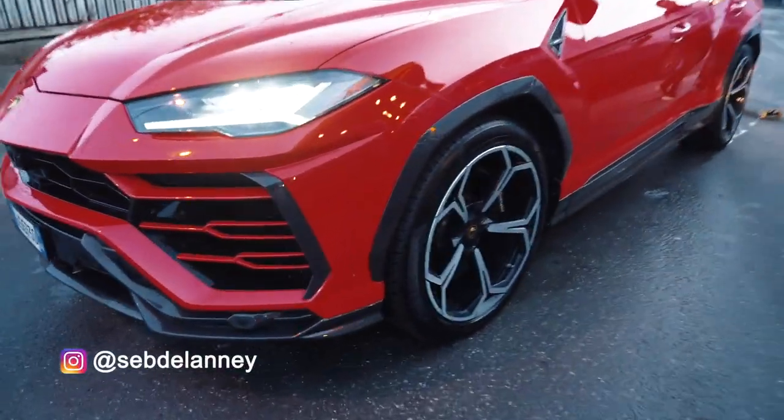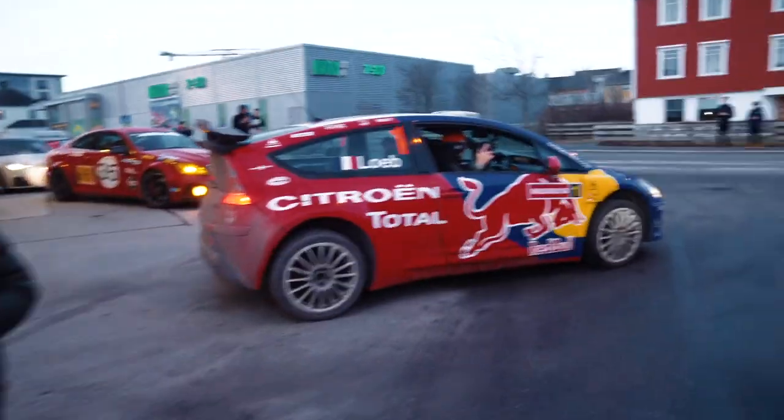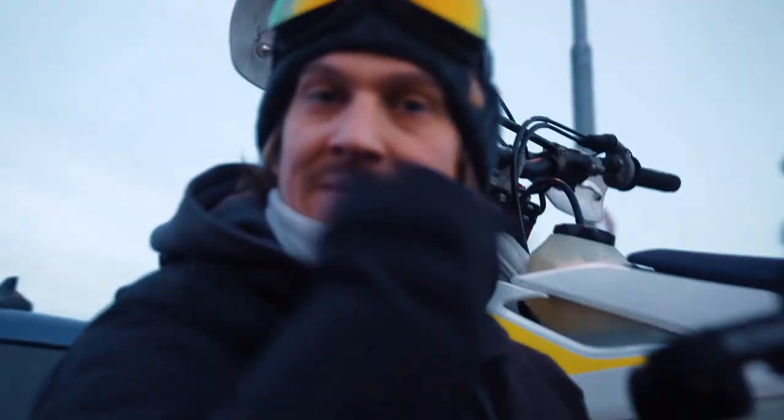So now we've got all the cars here. Some of them I've already left, and we managed to even clean the Lamborghini Urus. I don't know if you can tell, but it is spotless. Today, not the longest day we're having, but apparently one of the most beautiful. Are you pumped for today? Yes. Yes, boy. So much fun. All right, let's go.